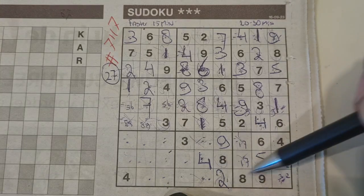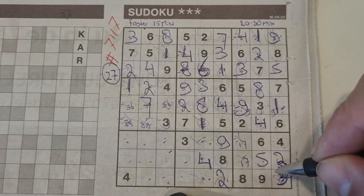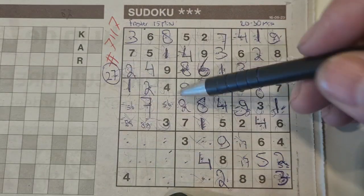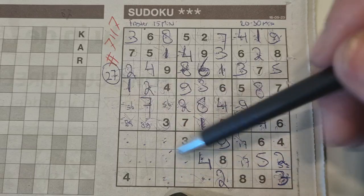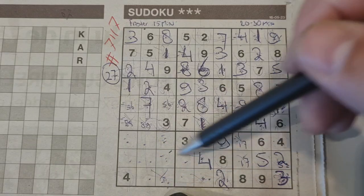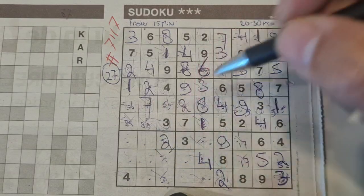We already have a 2 here in the last row, so no 2 there. 2 should be here. 3 goes there. We have a 2 in this column, 2 in the second column, so in the fifth column the only place left for the 2 should be here, here or there. We see a 2 in the last row, no 2 there. Here, 2 in the row above, so no 2 there. So the only place left for the 2 should be there.